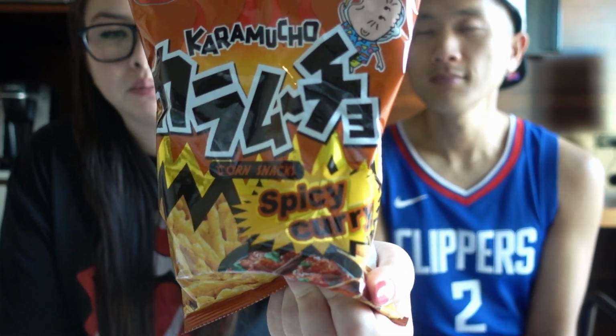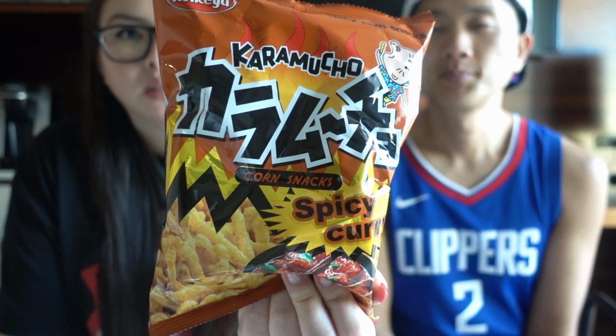Next up. Kalamucho spicy curry chips. So we like to buy the regular versions of these, but this one is spicy curry. Kalamucho is like a Japanese chip. We usually buy the seaweed one, but this one really caught our eye because spicy curry, duh. It's also in a smaller bag, so if there's a smaller bag, ooh, we'll buy those. Just in case it's not good.